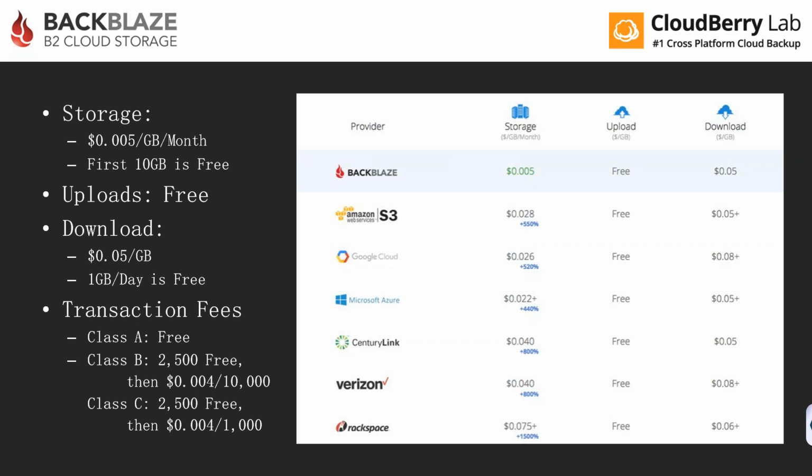There's no regional differences, whether you're in Virginia or whether you're in California or Alaska. That's the price, a half a penny a gig a month. Nice and easy to predict how much your storage costs are going to be. Oh, and by the way, the first 10 gigabytes is free. Uploads are free. We don't charge you to give us data. There are no transaction fees. There is no whatever else somebody else might charge you for that.